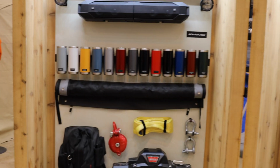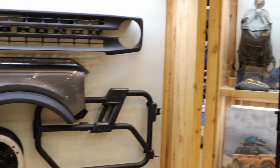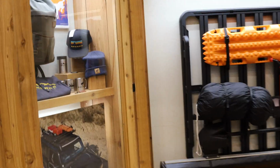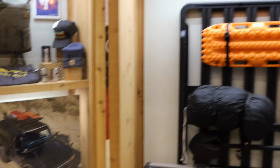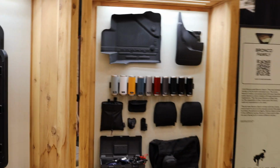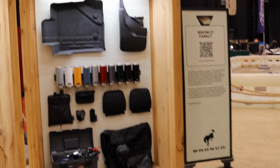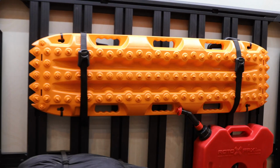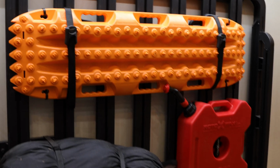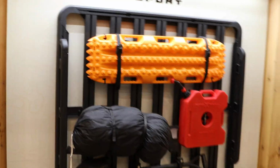There's all the colors and some accessories you can get for the Bronco. More accessories. Things for the Bronco Sport. Of course, you got to have your air compressor and MOLLE panels. What Overlander wouldn't have? MAXTRAX. You got to have those MAXTRAX. Roto packs. Got tent, shovel, awning. They got it all.